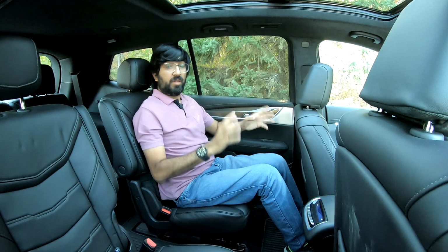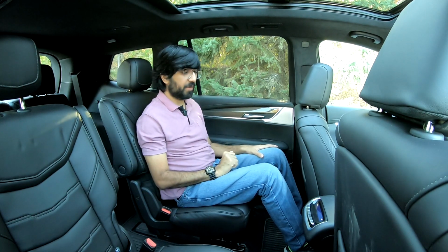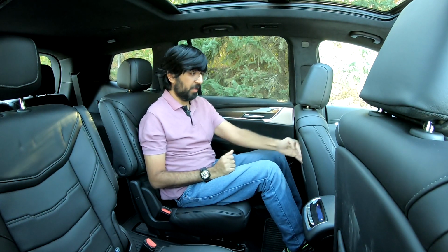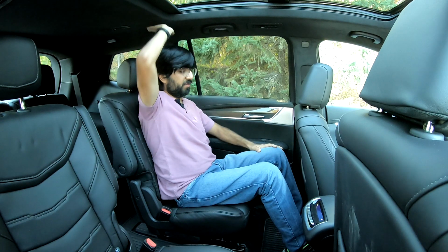Now in the second row there is plenty of space. And not just that, there are these captain's seats. But let me come first to the knee room. There is almost one full palm worth of knee room, and the headroom, again, is also pretty decent. Someone about 6 feet will be able to fit into these seats quite well.